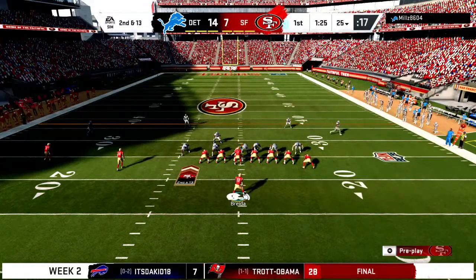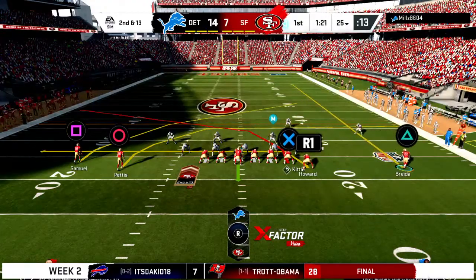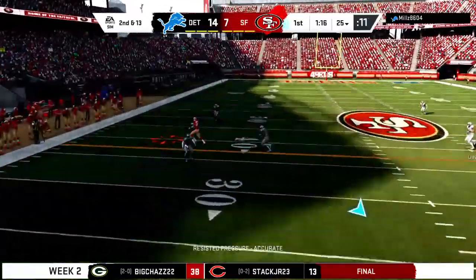Bravo. Go. I'm going to run you over. My defense. 2nd and 13. Let's go, defense. Let's go, defense.